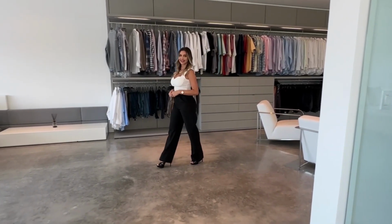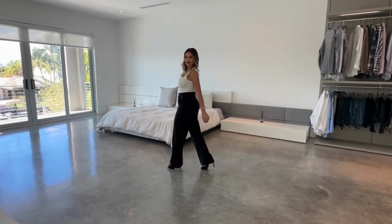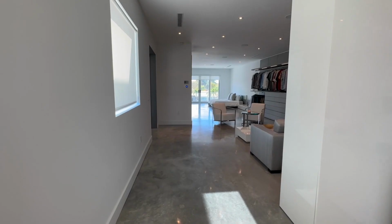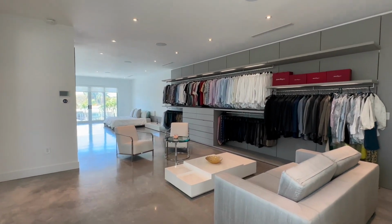Now let's continue with the master bedroom, which is another gem of this property. Let's take a look. And we are now in the master bedroom. I will call it a massive master bedroom because initially this was a 2-bedroom and now it is converted into an extra large master bedroom. As you can see how far and how long it is, it goes all the way from the front of the property towards the back of the property.